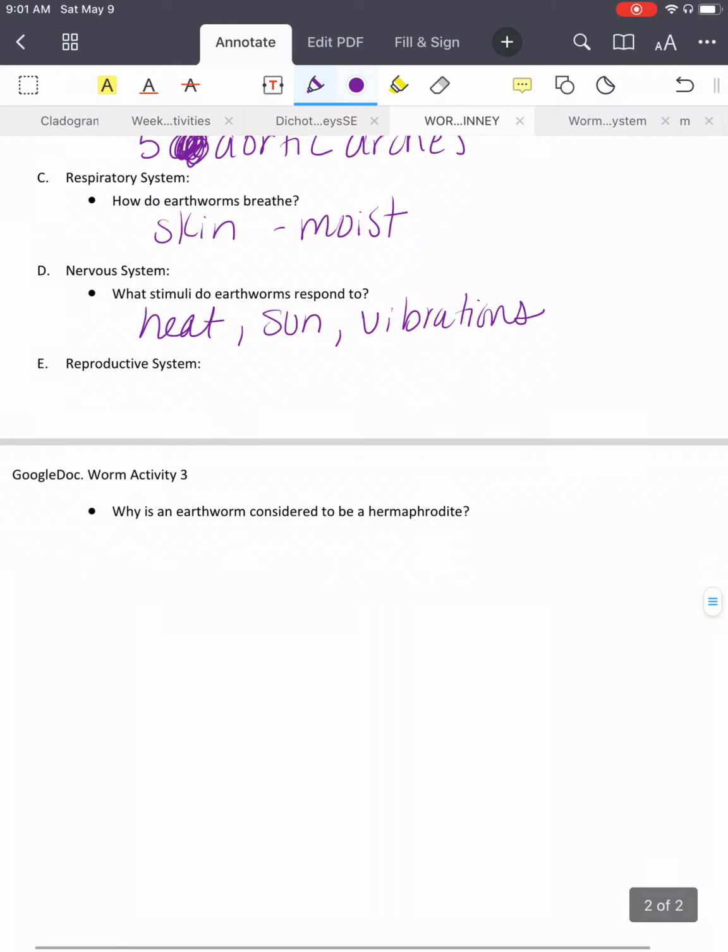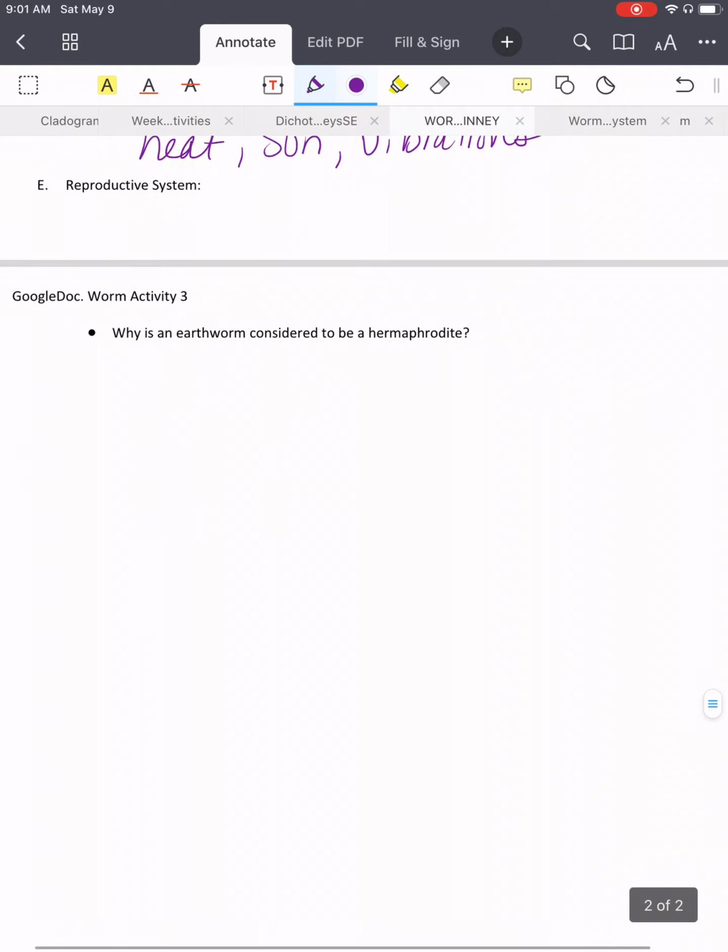And lastly, the reproductive system. Why is an earthworm considered to be a hermaphrodite? Well, they both have, or each worm has both male and female reproductive structures.